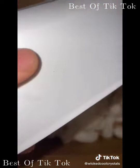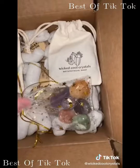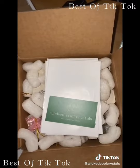These are biodegradable packing peanuts, so make sure to just run them underwater once you get them. Also, these new branded tote bags are so freaking cute. Wanted to show those off, and then everything will be packaged and off.